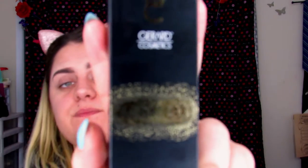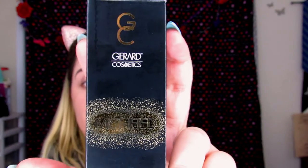I'm also going to be showing you what I got in my last PR order, which is what I'm going to put on before I actually even apply my BB Plus. I'm going to go ahead and spray my face with the Mystified. So this is a hydrating facial spray.